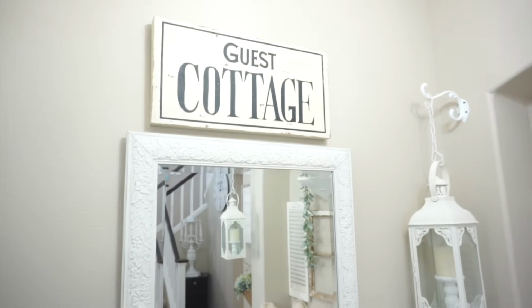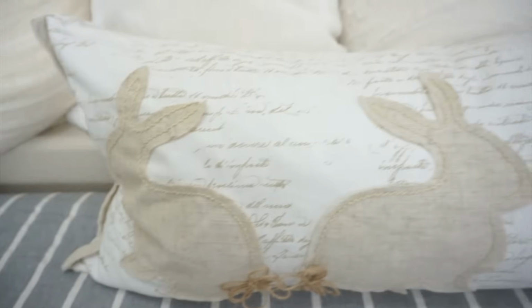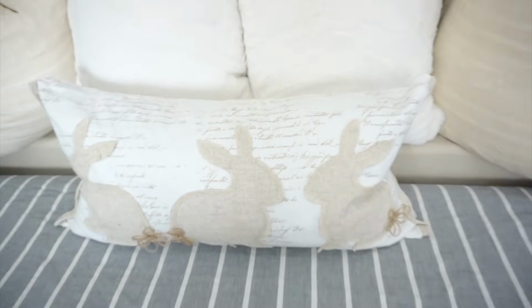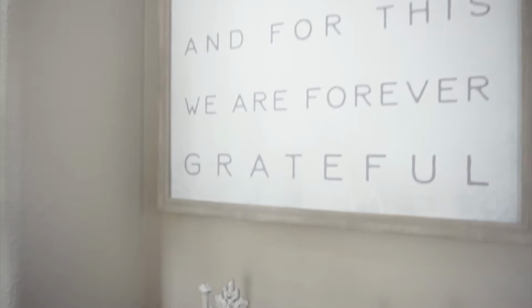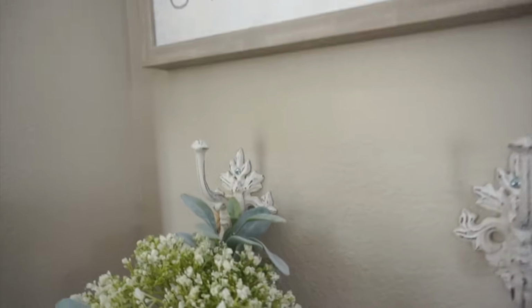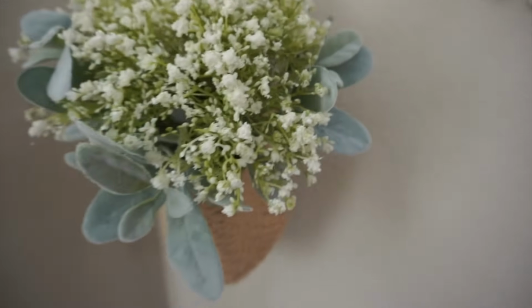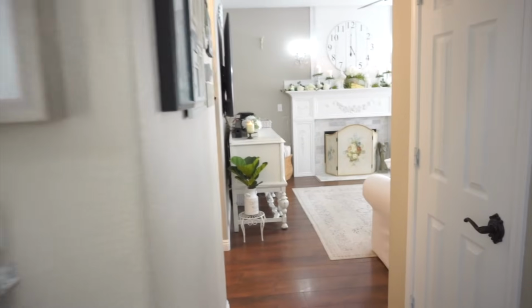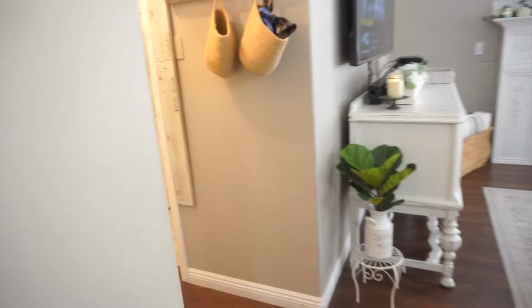The guest cottage sign, the mirror, and all of the pillows that you see here on the bench were all purchased at HomeGoods, as well as the quote above these hooks right when you walk in. Those were all purchased at HomeGoods, and then the hooks were purchased at Hobby Lobby. They were not white. I painted those and distressed them. And this basket hanging here was purchased online. I will go ahead and leave the link for you. And the silk flowers in there were purchased at Walmart.